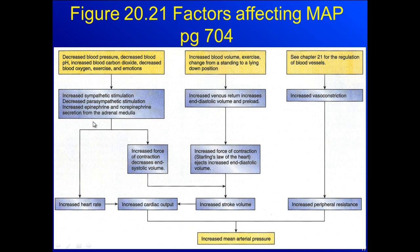If you increase the amount of adrenaline in your body, what's going to happen to your heart? It's going to increase its rate. It's also going to increase how hard it's squeezing. So it's going to increase the force of the contraction. By increasing the rate, I'm increasing cardiac output. By increasing the force, I'm increasing stroke volume. All of this put together means that my average blood pressure is going to go up because I'm stressed out.